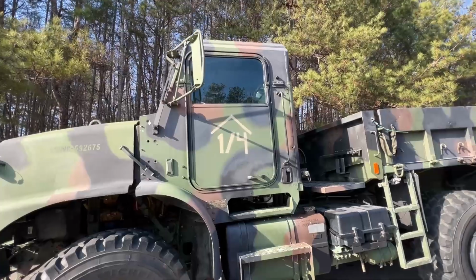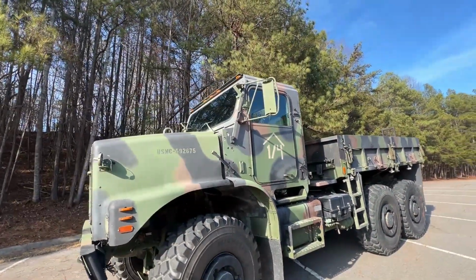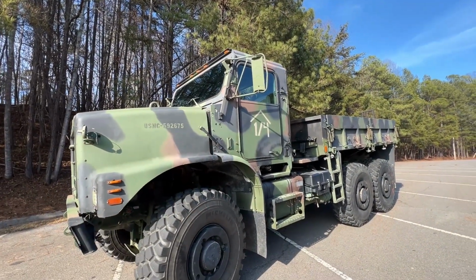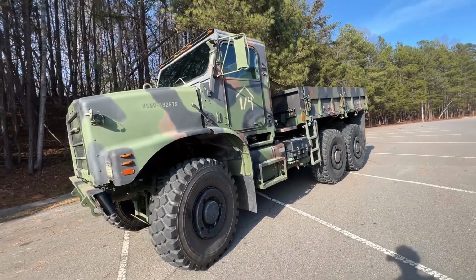I believe there is a really good YouTube video on how to reduce that cab from a nice civilian. I can't remember his name, but yeah, so you can store this in an AC-130 with the cab reduced and not have to put anything in the bed.